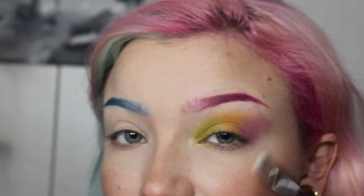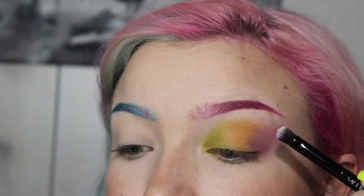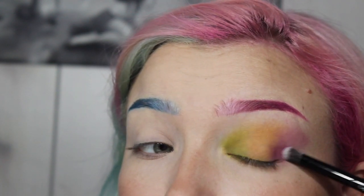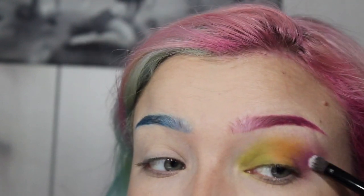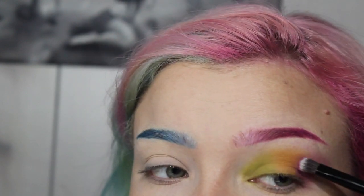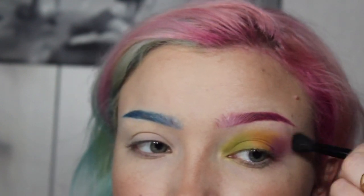To really make this just a little bit more opaque, I'm going to take the flat side of that brush right here. I'm going to just a little bit pack on some of it. And blend, make sure there's no harsh edges.